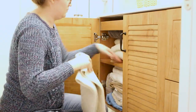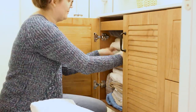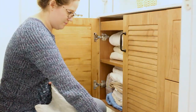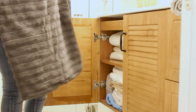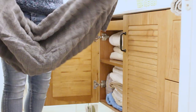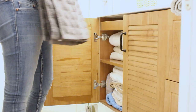This is our only spot in the house for towels, and it's for us and our son. I do have some beach towels in a different closet, but it's a very small closet, so we don't have a lot of towels, which is good for us. My son has, I think, 3 towels, and we have 5 or 6 sets that we rotate between me and my husband. And this is why I'm very specific about the way we fold them, because it's a very small space.